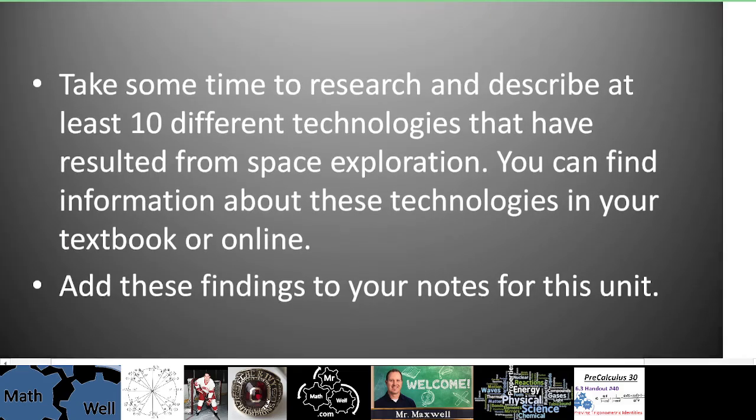Okay, so as we round up this lesson, grade nines, I want you to, this is in your textbook, but you can also search online, take some time to research and describe at least 10 different technologies that have resulted from space exploration. So we won't take much time to talk about these, but I do want you to do your own research, because people often say, oh, why are we sending things to space? Why are we going to the moon? What about these probes and satellites and pictures and data? What's the big deal? You will be shocked.